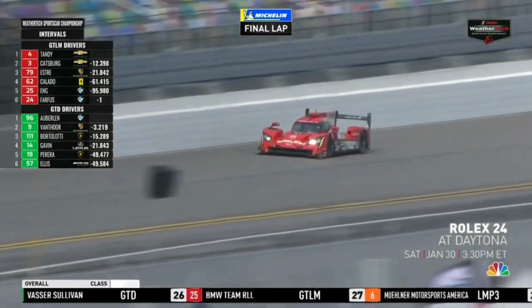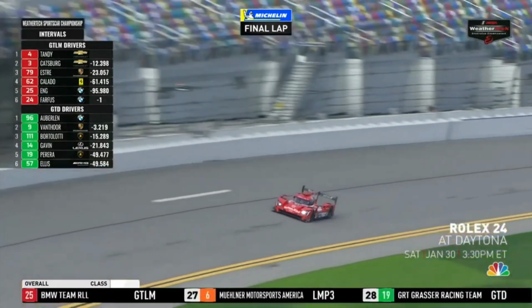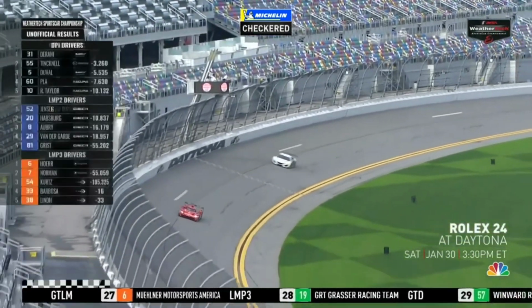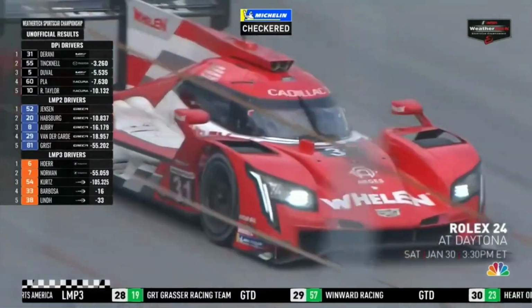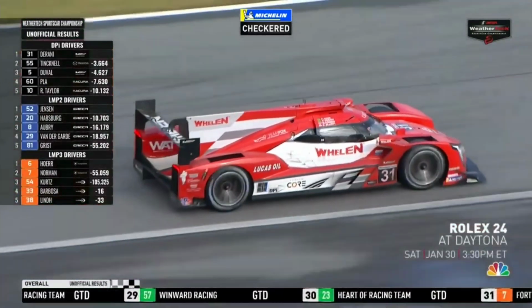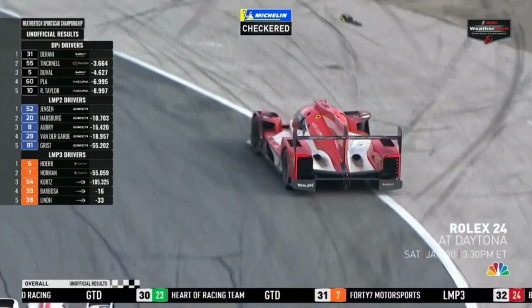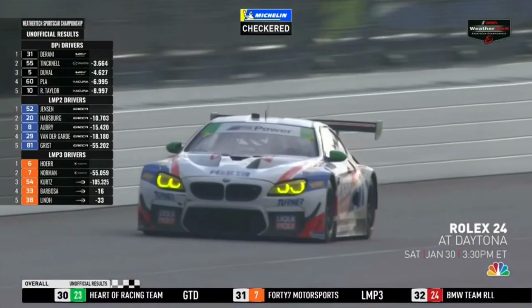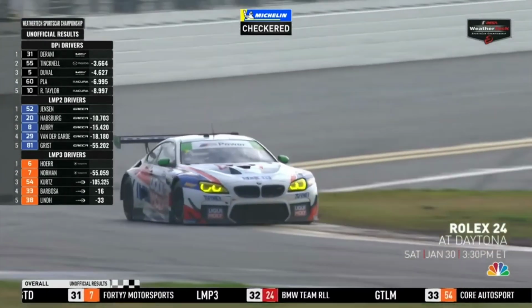2021 has started in fine style for Whelen Engineering. Their red and white Cadillac takes the black and white checkered flag and will win here at Daytona, and therefore will start the Rolex 24 next Saturday on pole position. Harry Tincknell will start alongside, or at least his Mazda number 55 will. He brings that home after a great start from Ollie Jarvis.